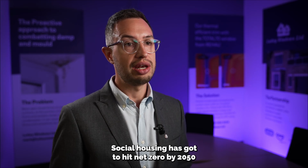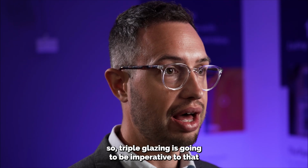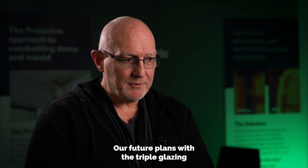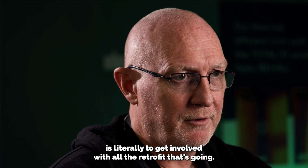Social housing has got to hit net zero by 2050, so triple glazing is going to be imperative to that, and Lutley are very well placed to set us on that course. Our future plans with the triple glazing is literally to get involved with all the retrofit that's going.